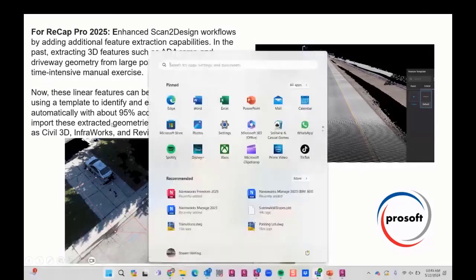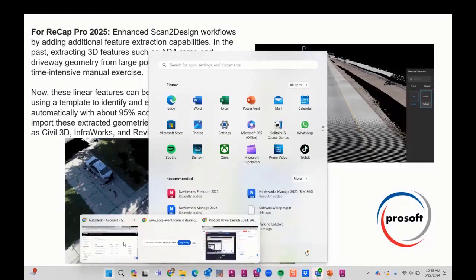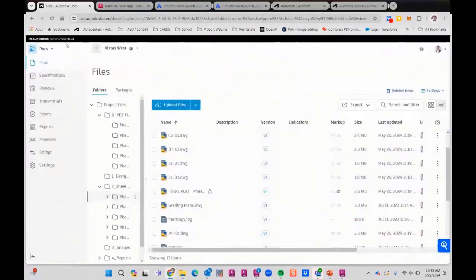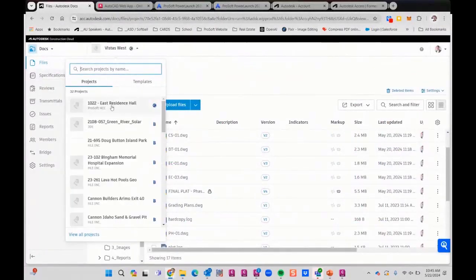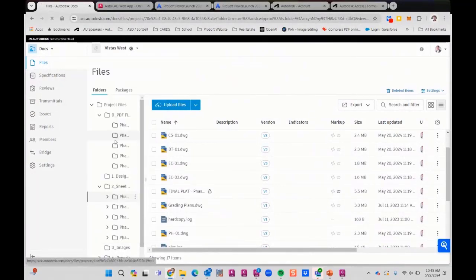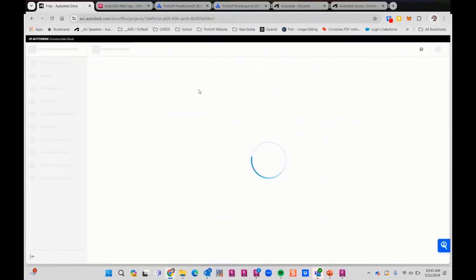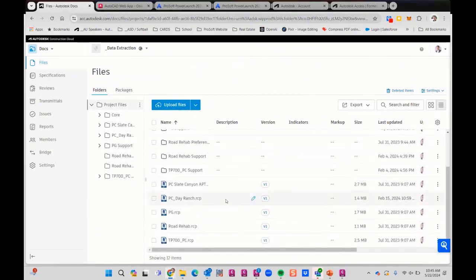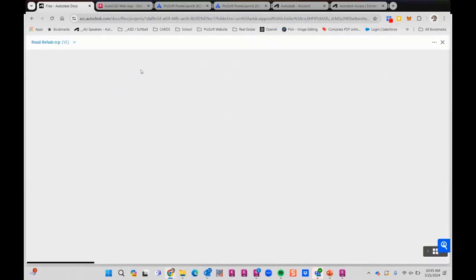Okay. So I will do this in the last session of the day, but Docs also has capabilities for point clouds, which I think is long overdue. The ability to extract features, draw features. Let's go to road rehab. I'll just do a simple one for now, but later on I'll expand on this.